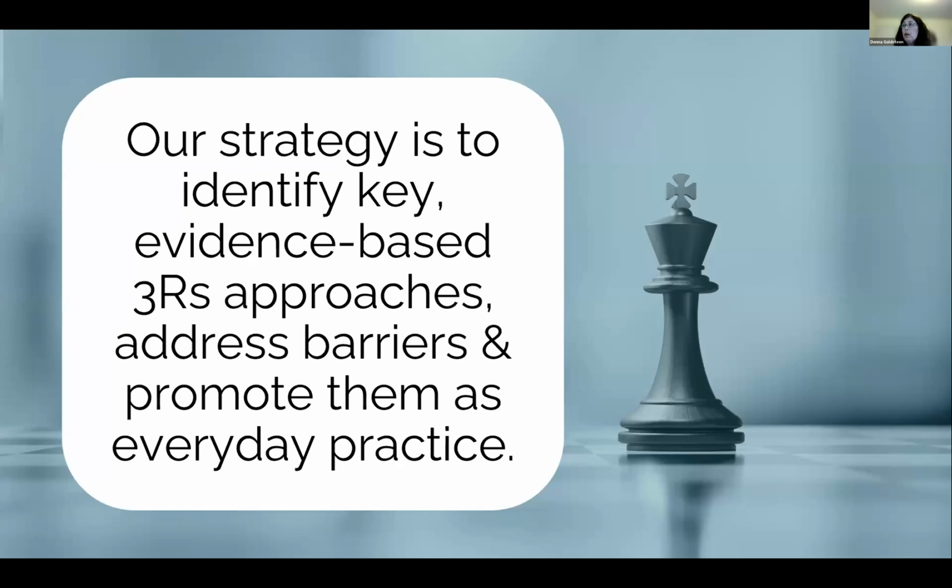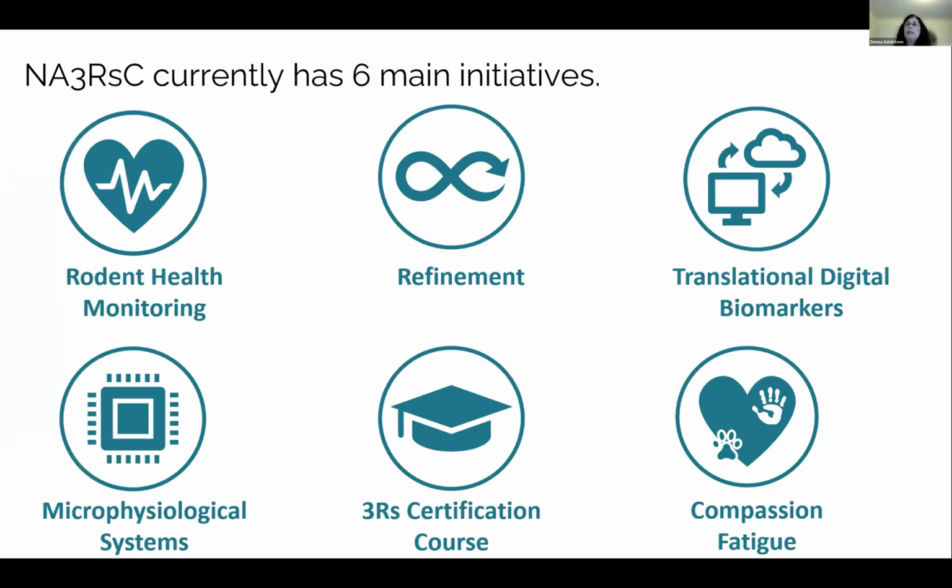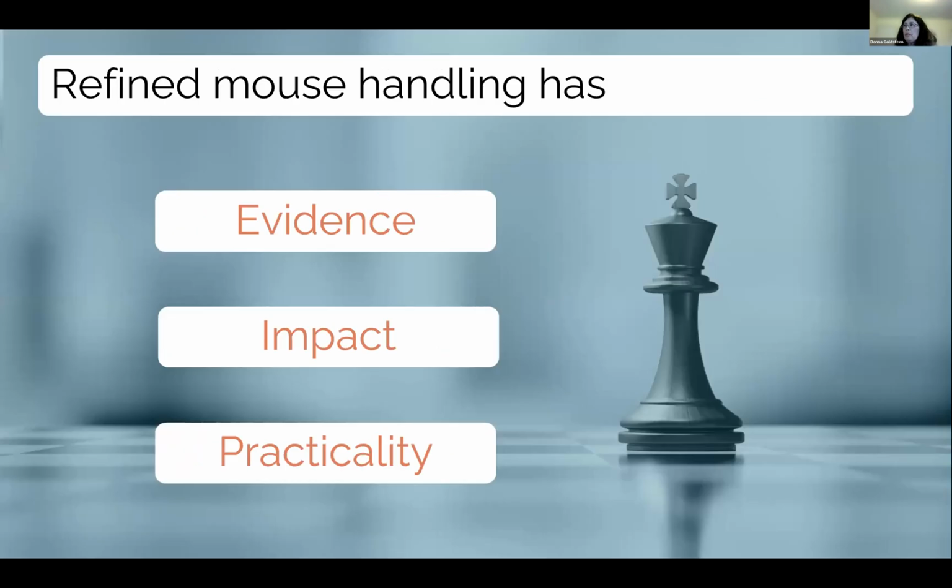So the North American 3Rs Collaborative strategy is to identify key evidence-based 3Rs approaches, address barriers, and promote them as everyday practice. Our goal is to choose initiatives that have strong evidence, will make a big impact, and can ultimately be practical. So the NA3RC currently has 6 main initiatives: rodent health monitoring, refinement, translational biomarkers, microphysiological systems, 3R certification course, and compassion fatigue. And today we're going to focus on our efforts of the refinement group. In our view, refined mouse handling has strong evidence and can make a big impact and ultimately is practical.